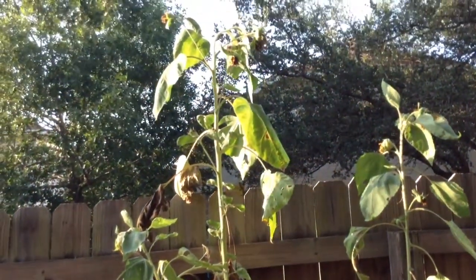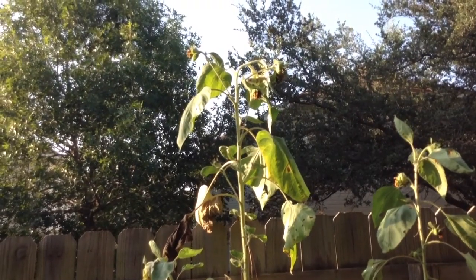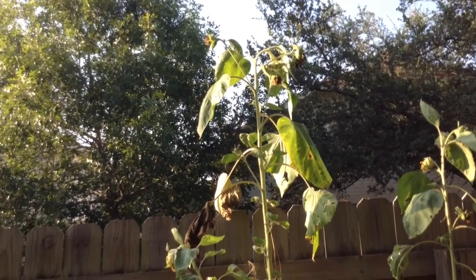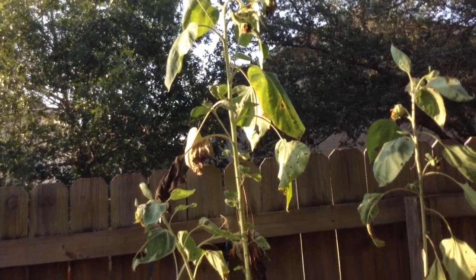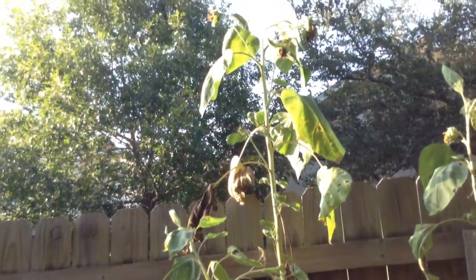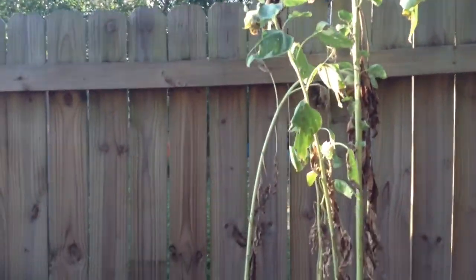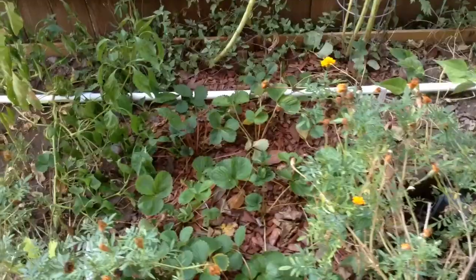So the sunflowers, I got some pictures that I will try to post after the video. They were looking pretty good. That was a red one. I think all of them except for that one and the second tallest one, right there, were all red. So they were really pretty. I'm going to save seed from that.